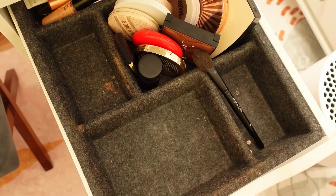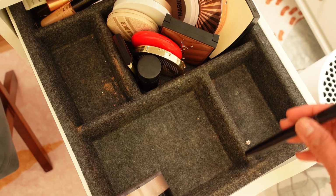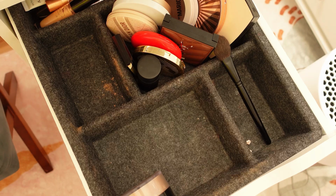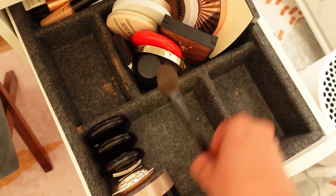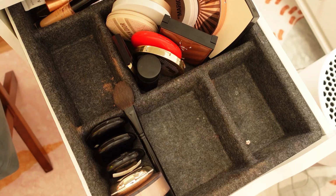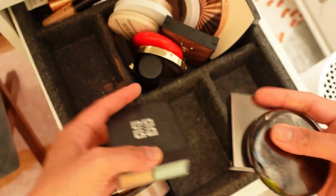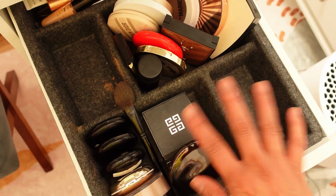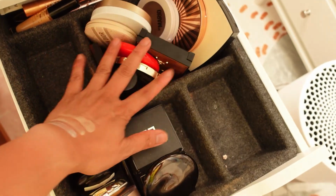Okay, so here is where the powder goes. I put the loose powder here, and then, let's see, maybe I'll move this over. I tend to grab these ones here more often. And then I usually put my eye brush there because I don't want to spend time looking for it. The finishing powder I can put here. Yep, I'm gonna do that, and that looks great. Okay, the powder goes here, and then the bronzers are here.